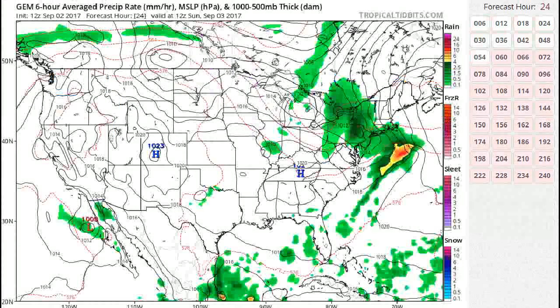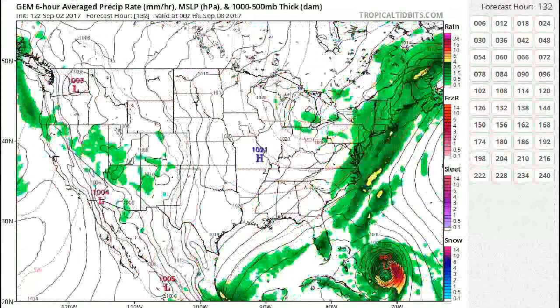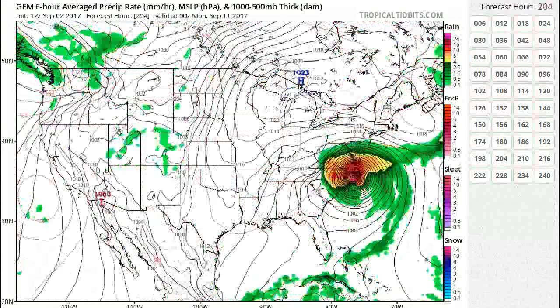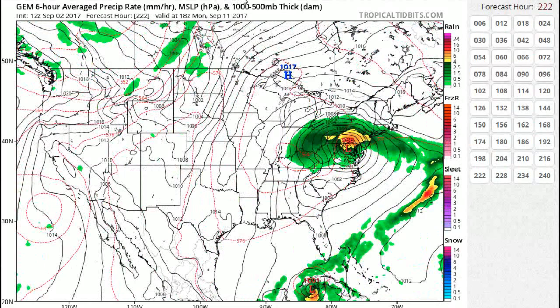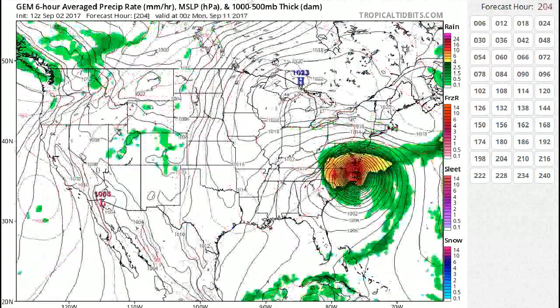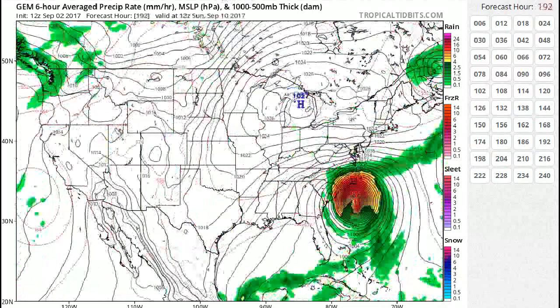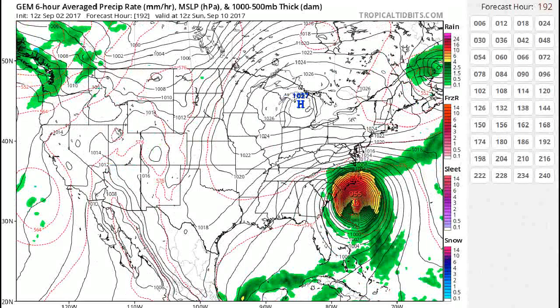Speaking of the Canadian, let's look at that next and see what it does with Irma. It looks like the Canadian is taking a similar track, oh boy, again, huge intensity on this thing. It takes it in a little further south than the GFS. Again, this is just a model forecast, and it is very scary to look at. This is unheard of in our area, to see a hurricane this intense in that particular position coming up that track.